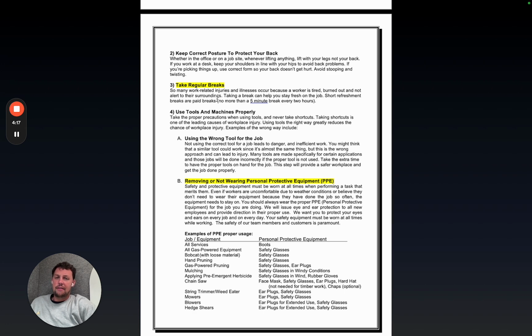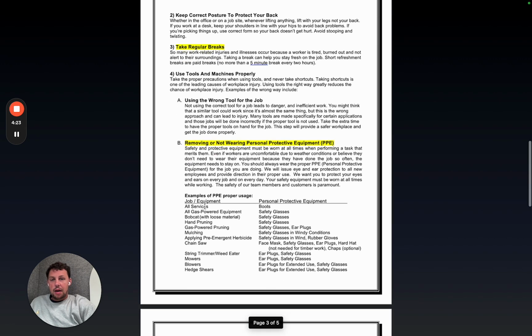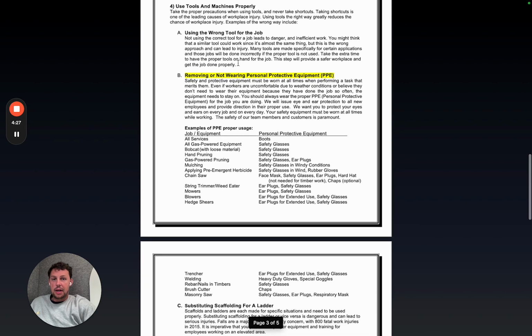So making sure we have our line item about taking regular breaks is really important. I'm not going to touch on using wrong tools for the job, but PPE, huge. Like in our industry, fertilizer, weed whacking, all that stuff. Make sure you're encouraging people to wear the safety glasses, wear the masks, do all of the things necessary to stay safe. If your employees don't do it, well, they don't do it.